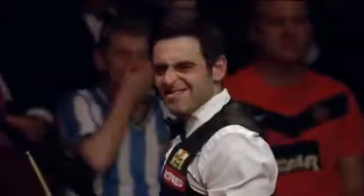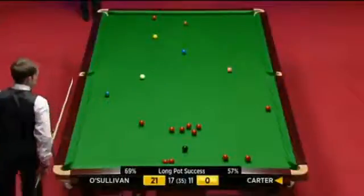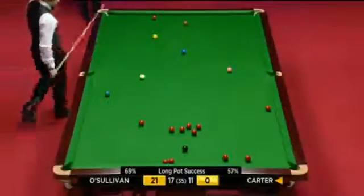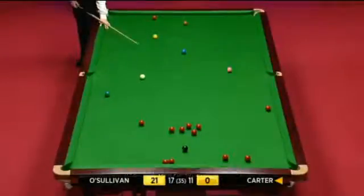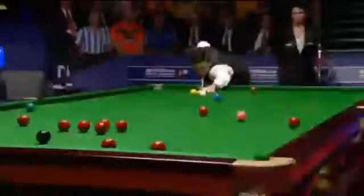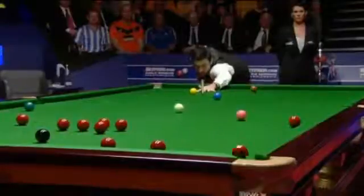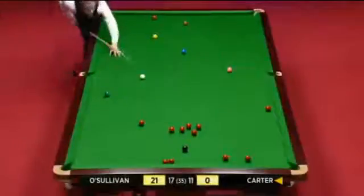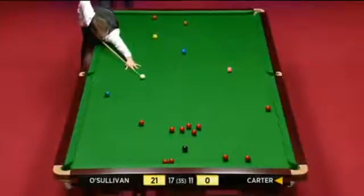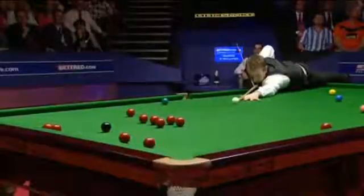Mind you, I detected the red jumping quite a bit there when we showed that slow-mo. So maybe it was a kick. Let's just have a look at the red as he makes contact with it. Yeah, jumped off the bed of the table there. Don't think he can get through to the pot here. He's playing the one on the cushion. Yeah, he's just swinging it round.